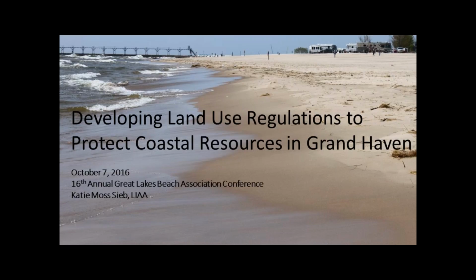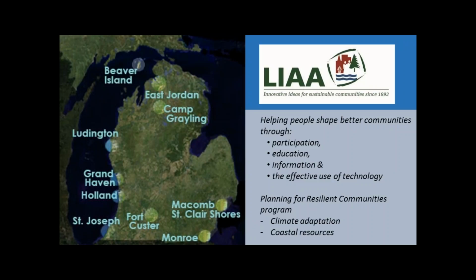I'm Katie Moss-Seed. I'm a community planner at the Land Information Access Association, or LIAA, or LEA. We go by all three. We're based out of Traverse City, Michigan. And I'm excited to be here today to share with you a little bit about a research-based project that is currently underway in the Grand Haven community to develop land use regulations to protect coastal resources. So I'll be sharing with you a little bit of the observations and the findings so far through this study.